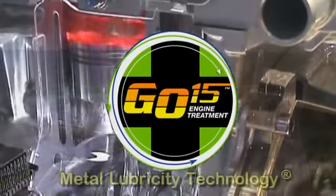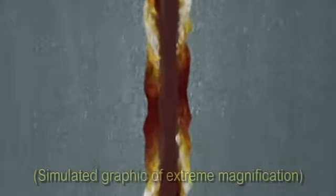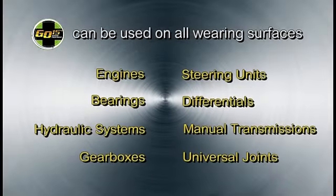GO15 is a new metal lubricity technology that actually changes the chemical composition of metal surfaces, thus improving fluid motion. GO15 added to oil creates a microlayer that repairs and creates a new boundary surface, maximizing the reduction of metal-to-metal friction. GO15 can be used on all wearing surfaces.